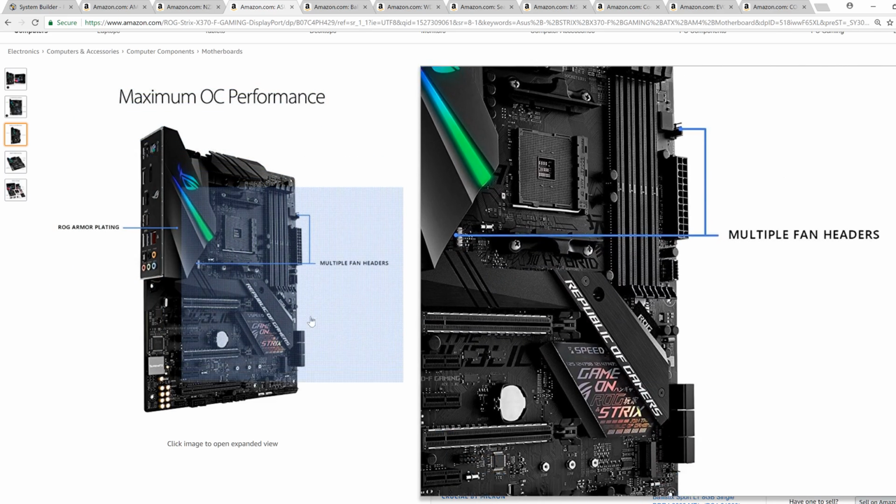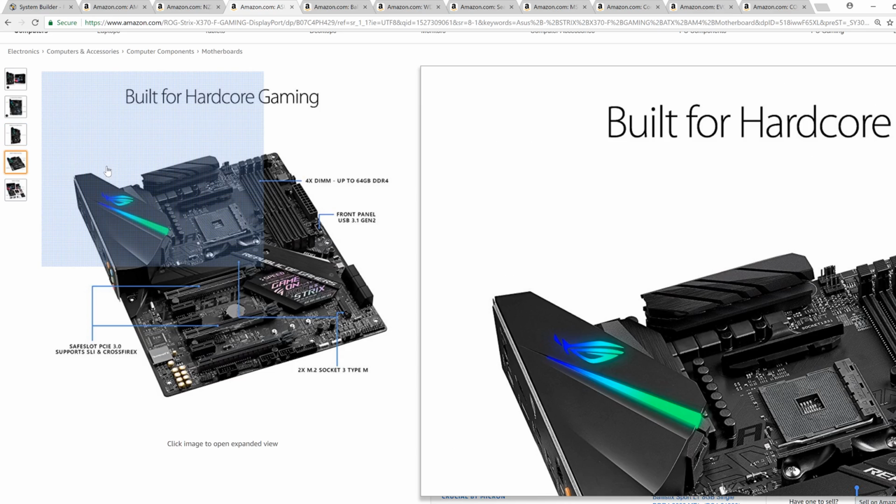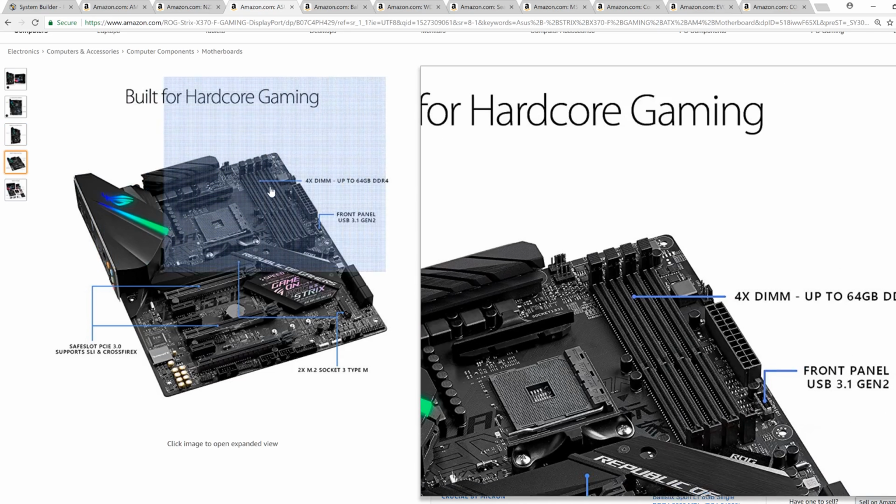It's got the fan headers. It has all that stuff. So let's show you guys the next one. It's built for hardcore gaming.